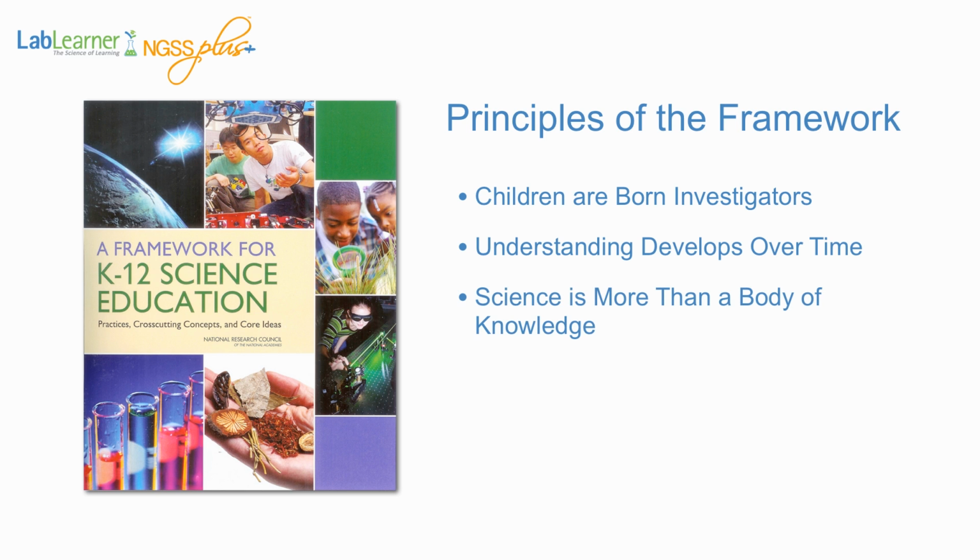Science is more than just a body of knowledge. As a scientist, I could read about infection, but in order to answer the question, how does infection affect our muscles? I need to perform research. Likewise, in order for students to understand a concept like force, it is necessary for them not only to read information about force, but also to measure force and perform experiments to answer that question.